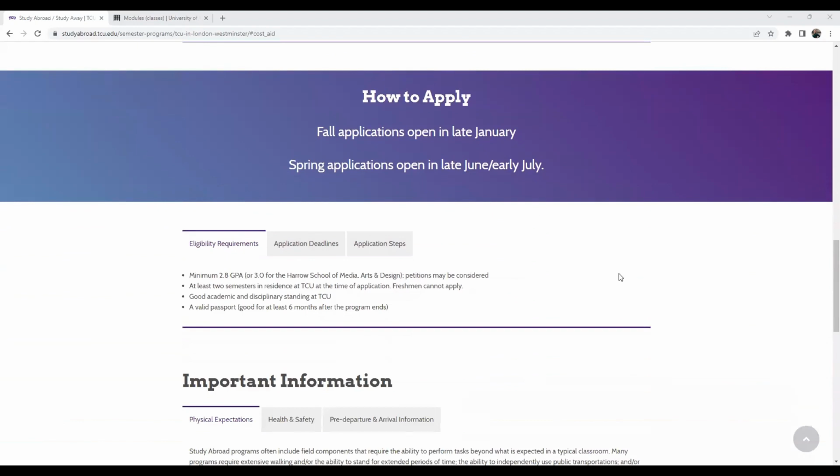I'm going to go over the program's eligibility requirements to start. We have 4 eligibility requirements for the London-Westminster program. They require a minimum 2.0 GPA, although petitions may be considered. If you are planning on taking any courses at the Harrow School of Media and Arts and Design, they require a 3.0. We require at least 2 semesters in residence at TCU at the time of application.